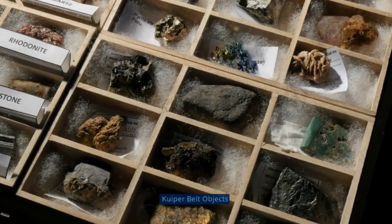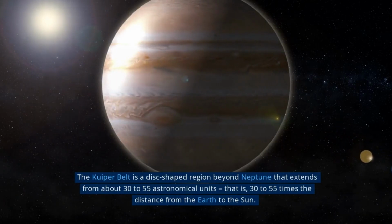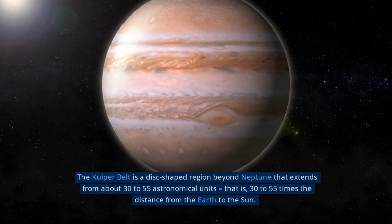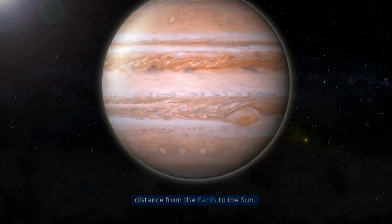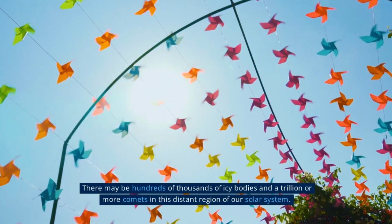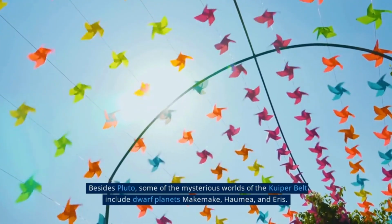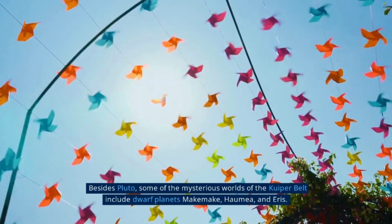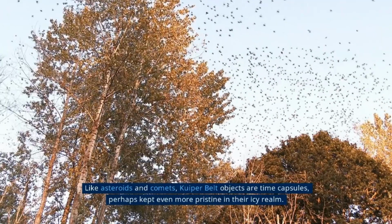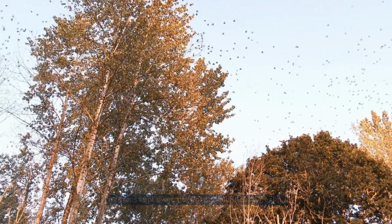8. Kuiper belt objects. The Kuiper belt is a disc-shaped region beyond Neptune that extends from about 30 to 55 astronomical units, that is, 30 to 55 times the distance from the Earth to the Sun. There may be hundreds of thousands of icy bodies and a trillion or more comets in this distant region of our solar system. Besides Pluto, some of the mysterious worlds of the Kuiper Belt include dwarf planets Makemake, Haumea, and Eris. Like asteroids and comets, Kuiper Belt objects are time capsules, perhaps kept even more pristine in their icy realm.